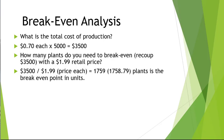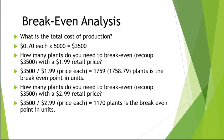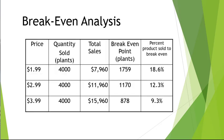So when we sell the 1,760th plant, we begin to generate revenue. How many plants do we need to break even at a $2.99 retail price? Well, it's similar math, 3,500 divided by $2.99, but now we see we only need to sell 1,170 plants as the break-even point. Another way to look at this is to think about the percentage of product that we need to sell in order to break even.